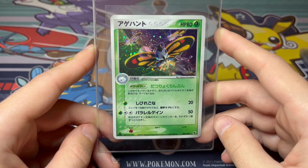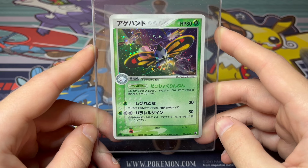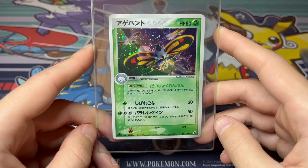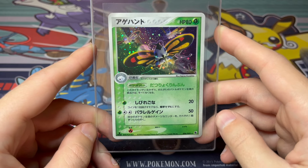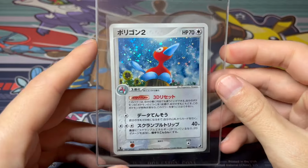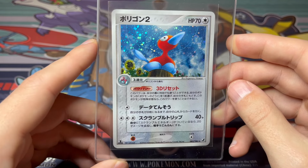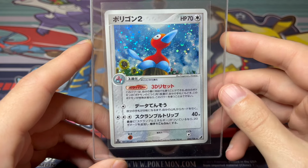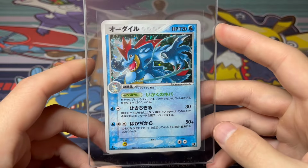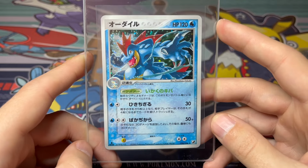We keep talking about amazing Hajime Kusahima art. How about this amazing Beautifly from Ruby and Sapphire? Love the multiple Beautifly in the background. Truly fantastic. Back into Golden Sky Silvery Ocean with Porygon 2, done by Kagemaru Himeno here. Got the beautiful sunflower field in the background. Next up, Feraligatr from Golden Sky and Silvery Ocean. Pretty awesome there as well.